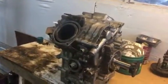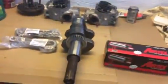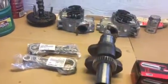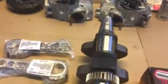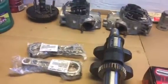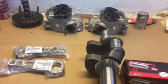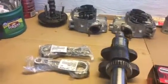What was really the determining factor is I was able to find a good used crankshaft on eBay for this engine. I purchased it. It's in really good shape. It looks like there's no wear in it at all. It looks like a new one. And of course, since it was used on eBay, I was able to purchase it for way less than half the price of a new one.